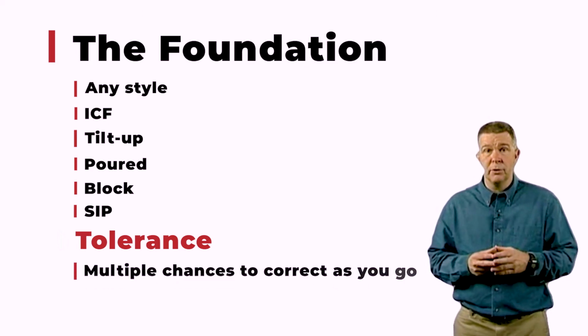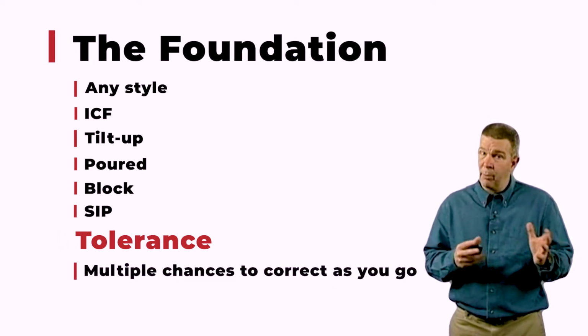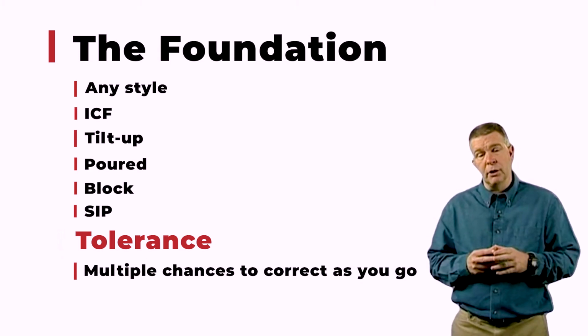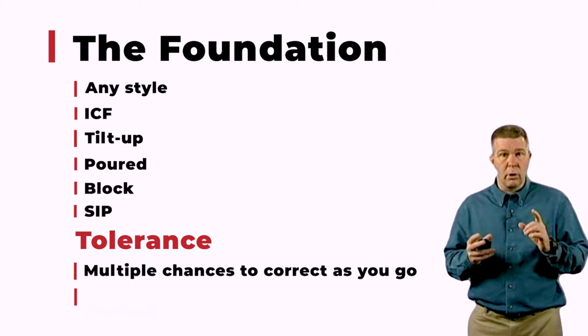This is critical because if it's out of square, out of plumb, and out of level, you have to make those adjustments to fix it. So let's make sure that the foundation goes up right the first time. We also want to look at bearing points.